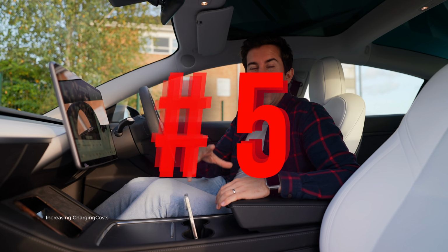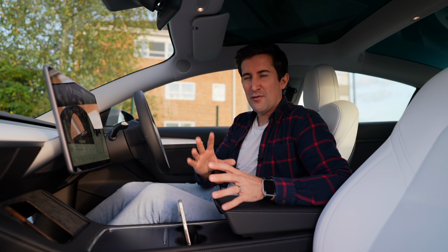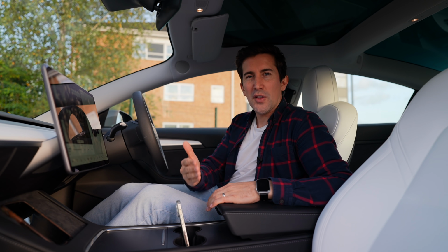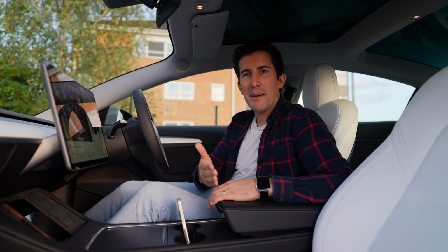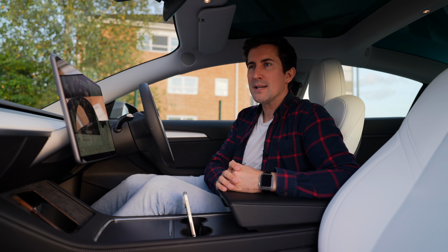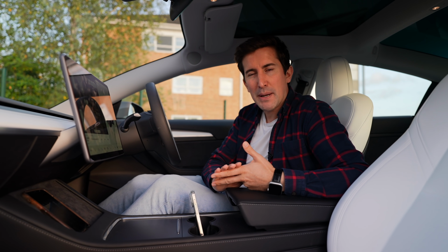So number five, it's the increasing cost of public charging. So this isn't really a Tesla fault, it's more of an energy supplier fault and I guess a charging provider fault. But when I first got the car in March, which is only 6 months ago, it was extremely cheap to use public chargers. Most of them were around 20 pence per kilowatt, maybe 30 pence per kilowatt for the more expensive ones.